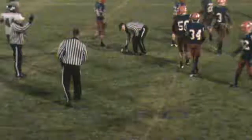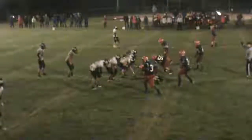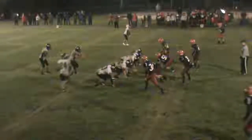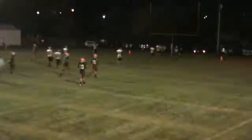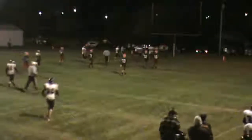Patriots in the big spread now with wishbone backfield. Quick pass intended for Knipling out there on the right side. Goes through his hands. On the 4th and 8, the Patriots drop back to punt away. Grayson Banger to punt. Gets a good snap. And downed by Chaplin at the Patriot 49-yard line.